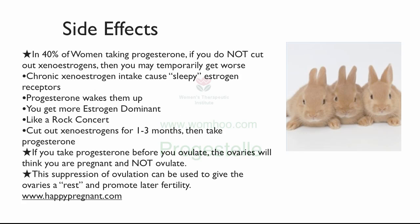Again, the side effects of progesterone: if you don't cut out the xenoestrogens, 40% of the women will actually have a temporary increase in estrogen dominant symptoms, because the progesterone wakes up the sleepy estrogen receptors. Again, if you take progesterone before you ovulate, the ovaries will think you're pregnant and not ovulate. But this effect can actually be used to increase fertility, especially for women after the age of 35.